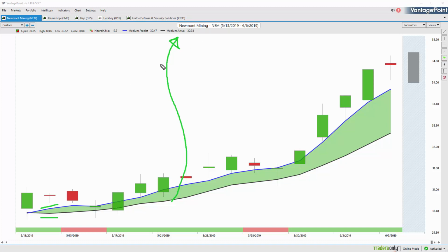But the problem is that that value only looks at the past prices of, in this case, Newmont Mining, and it's always just going to react to what the market has just done. And so it really has no predictive power and doesn't allow traders to get ahead of really great trading opportunities. But what we're able to compare that value to is this blue line that you see against the chart.